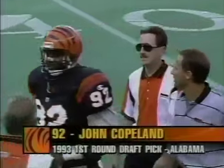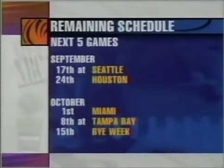There's some blue chippers. You lose this many games as Cincinnati has, they've been 3-13 three of the last 4 years, you get some great players in your lineup. Here are the next five games. 17th at Seattle, the 24th Houston. In October, they'll take on Miami, Tampa Bay, and then they'll get a week off.